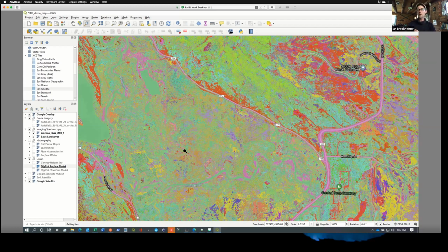So we don't know exactly what all these colors mean yet, and that's a big part of our work right now, trying to match up clusters of pixels that all have similar spectra to what it actually means on the ground. What does a lupin pixel look like? What does a sagebrush pixel look like? And that's going to take a lot of field work and quite a bit more manipulating the data, but that's where we're going.